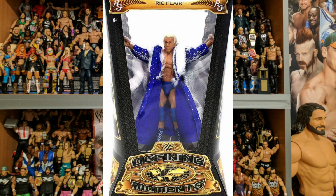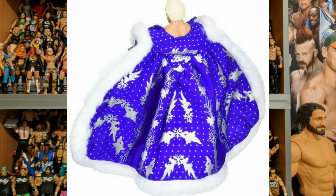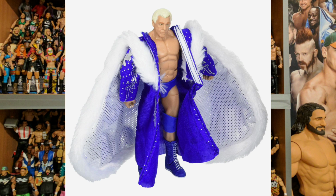Next, Ric Flair, November 2016. This is blue-robed WrestleMania 24 attire. It's a decent figure. I just really wasn't sure about the body type, or even the size of that robe. That robe was huge, absolutely huge, but it was very, very detailed, which really made this figure a welcome addition. I didn't have, and I still don't have, the earlier Ric Flair defining moment with the black robe, so I was really pleased to get my hands on a robed Ric Flair. So yeah, it's still very, very cool.